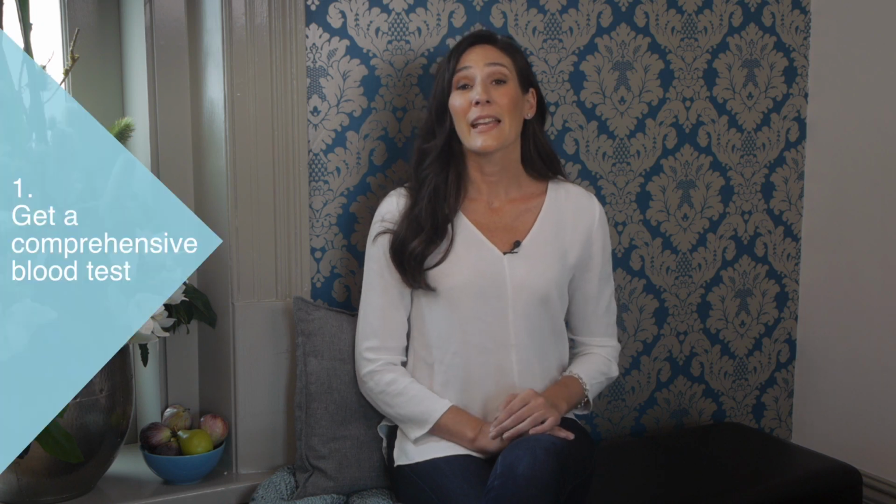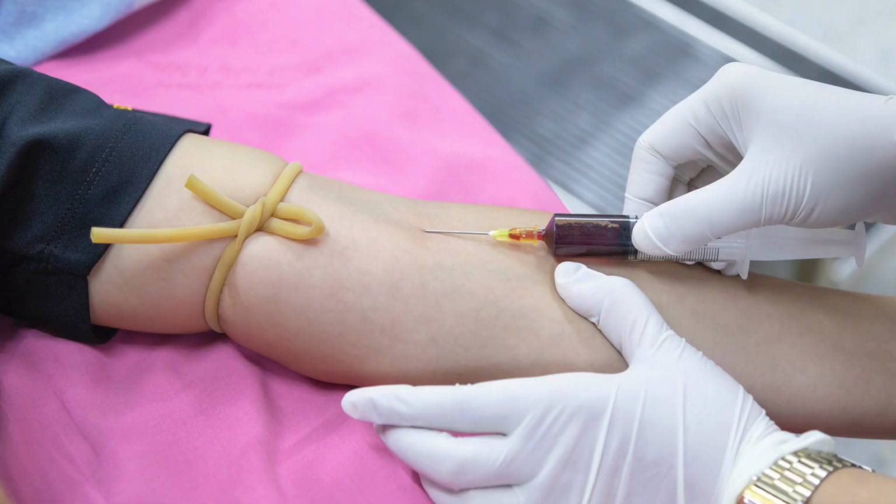Number 1, get a comprehensive blood test. In fact, it's recommended that you get a blood test in each trimester if you've had bariatric surgery. It might be a good idea to see your bariatric dietitian or surgeon to get this done. This needs to be a detailed look at micronutrients, not just the standard blood test that everyone gets done. Key nutrients that need to be tested include folate, thiamine, vitamin B12, iron, vitamin A and vitamin D, but your dietitian might like to check a few others.